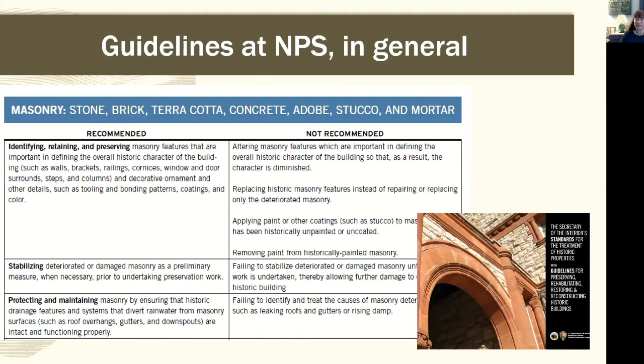If you've not seen the guidelines in the past, this on the right side here on the bottom is the cover document of the most updated version of the 4 treatment standards guidelines. So those restoration, rehabilitation, preservation, and reconstruction each then have guidance under it. And I'm showing you here the guidelines for rehabilitation for masonry. And they always have a recommended and a not recommended. They're flexible. They're supposed to apply to all sorts of building types. They're a best practice, but they're not case specific.